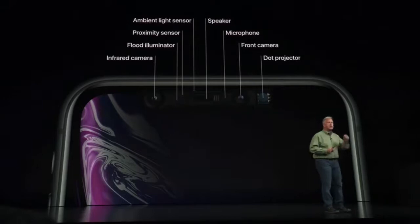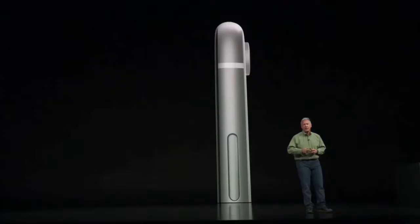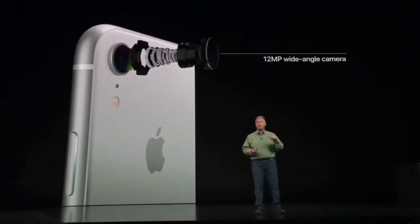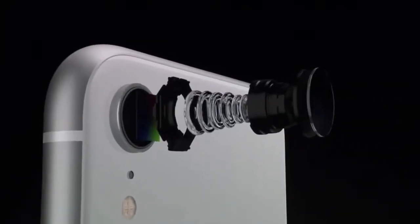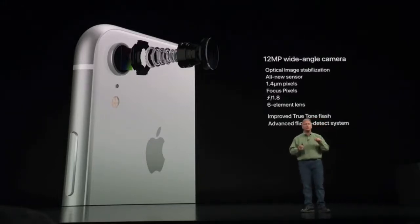It has Face ID, and there's a TrueDepth camera system, the same TrueDepth camera system in iPhone XS and XS Max. And it has a great new camera system as well. It's a single camera system, our best single camera system that we've ever made. It's a 12 megapixel wide angle camera, the exact same wide angle camera in the XS and XS Max. So it's our new generation sensor that's larger with bigger pixels, and it takes beautiful photos.